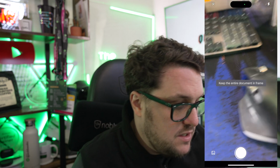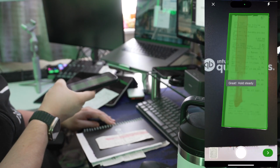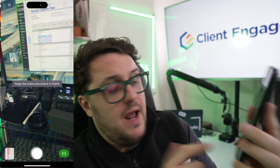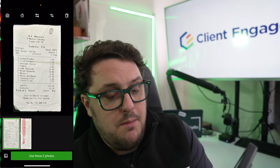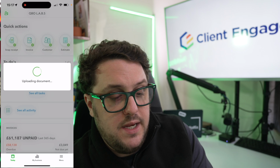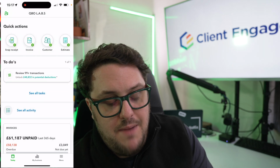Now, one of the features that QuickBooks has that I really like is taking multiple photos. So watch this one. I can take a photo of that one, and I can take a photo of the next one. And basically they're doubling up here, and it makes it quick, right? So I don't have to do individual ones. When I press the 2, I'm about to upload, use 2 of those photos, done. So that's really quick and easy. From a processing point of view, getting that information in, you couldn't ask for anything better.